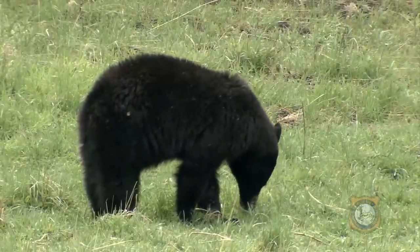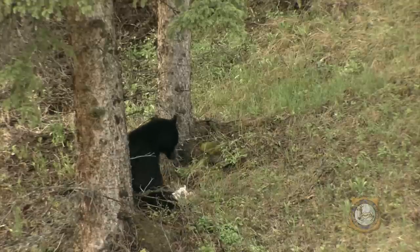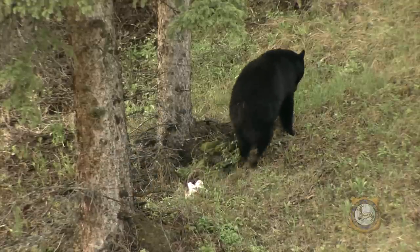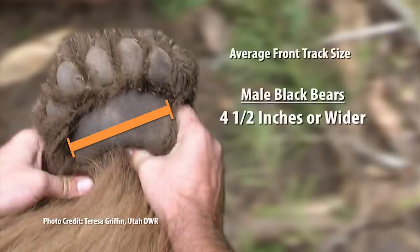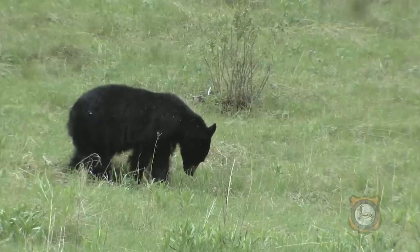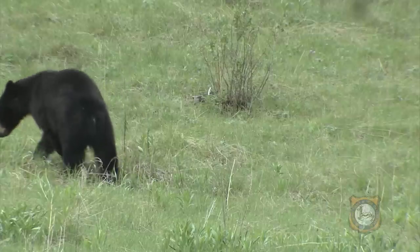Females tend to look smaller and leaner, appearing as long as they are tall, while mature males have more blocky and rectangular bodies. Because they are larger overall, adult male bears usually have larger feet than female bears. Front foot tracks offer the best clues as to whether the bear is male or female. Adult male tracks are usually wider than 4.5 inches, but females are usually less than 4.5 inches wide. But size alone is not enough to determine if a bear is male or female.